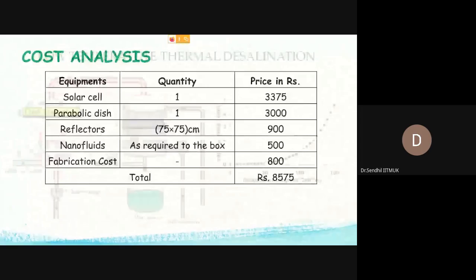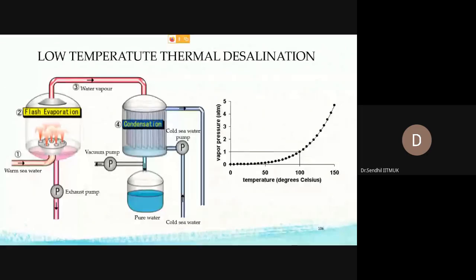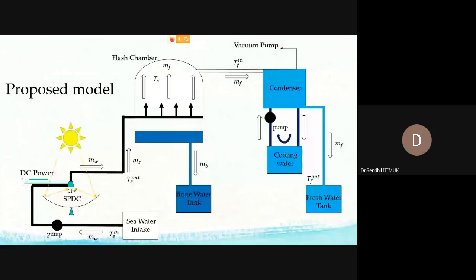Apart from that we are working in the low temperature. We are working in the LTD system, that is low temperature thermal desalination. We are taking the seawater, and at a low temperature we want to flash, and then we want to condense it actually, so that we will get the pure water, drinking water. For that we are using the solar parabolic dish, and we have tried our solar parabolic dish as well as the concentric CPV, and then we want to produce that DC power and desalination. So 3D we want to produce actually, DC power and the desalination, and the dryer also we will include actually. So that we are going to see in the next slide.